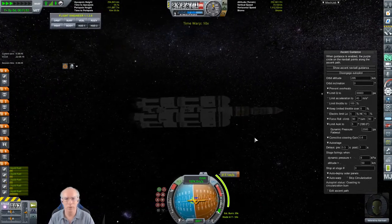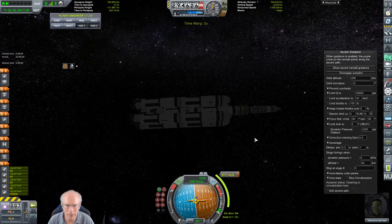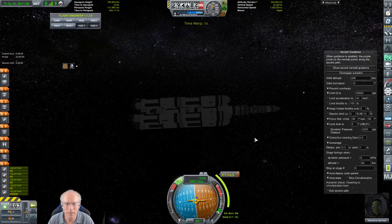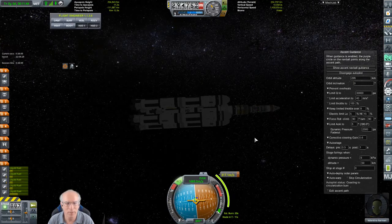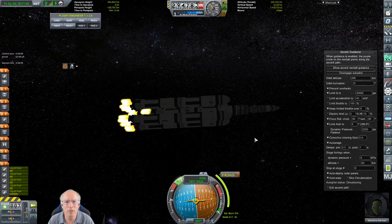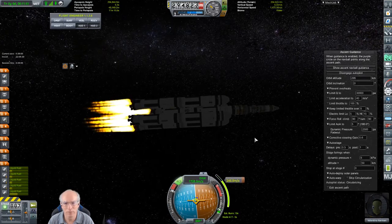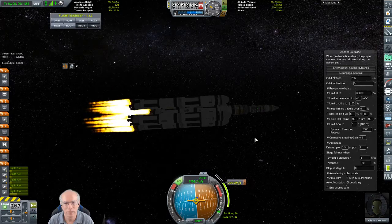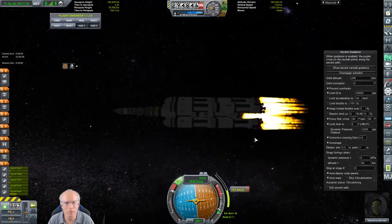Yep. A 20-second burn for 300 meters per second. Big difference from the Atomics, which was a 60-second burn for 90 meters per second. So it's going to be a long burn when we're ready to actually get out and go do the rescue. Now this vessel, I put verniers all over the place, so it's highly maneuverable.